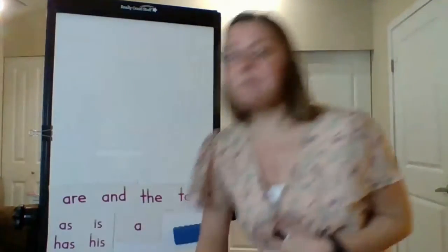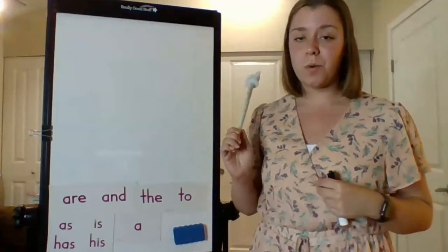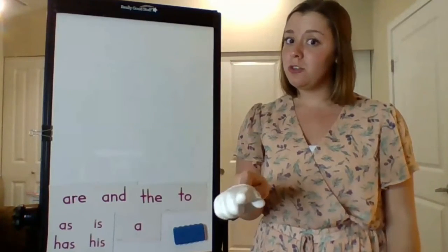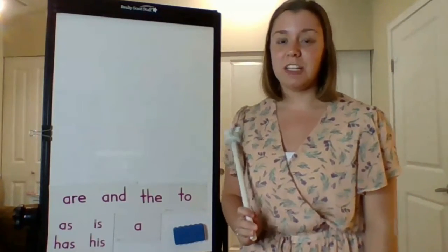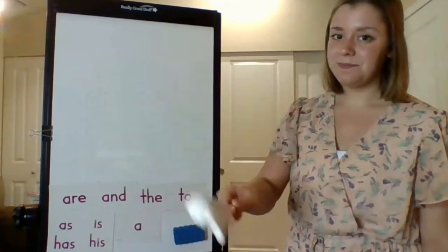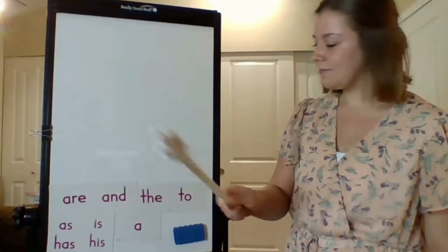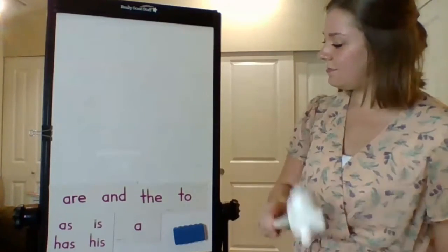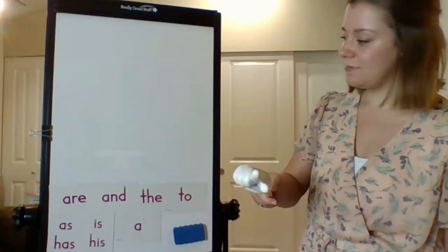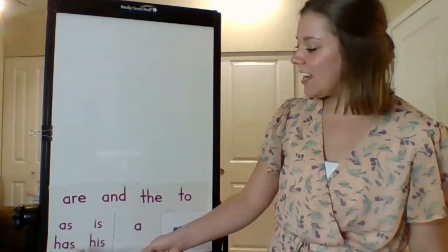I'm actually going to grab my super handy pointer right here. I'm going to point to a word. I'm going to say the word, and then I'm going to point to you, and you're going to say the word after me. You're going to repeat it. So here we go. Are. And. The. To. As. Has.